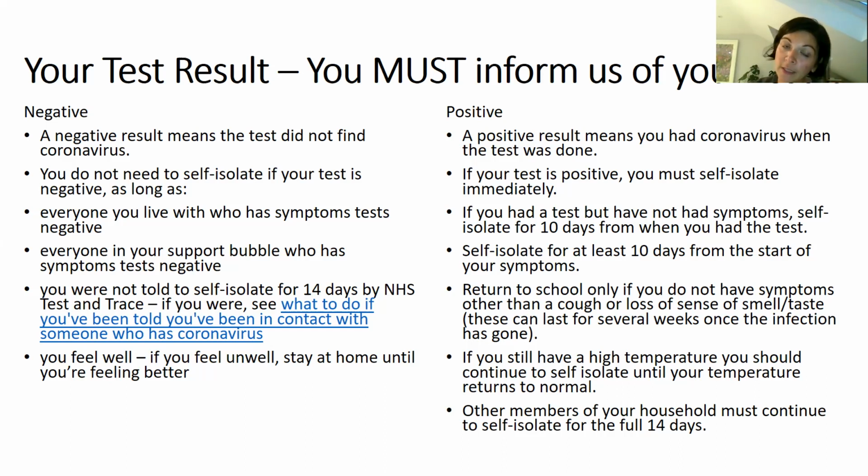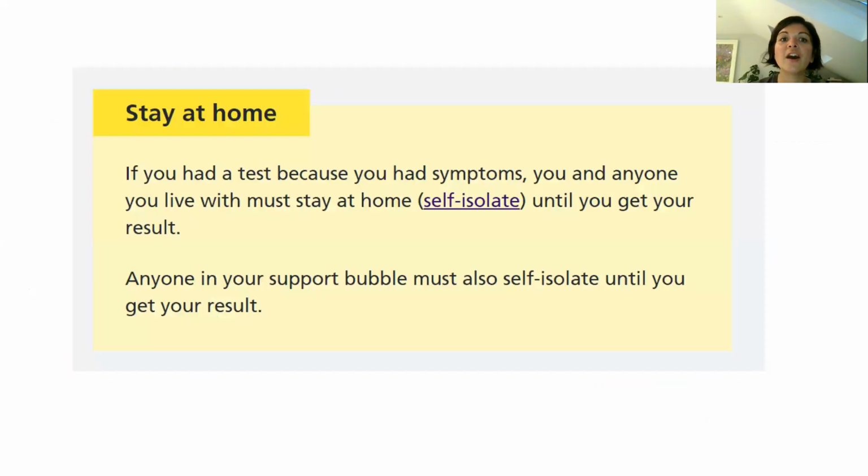In the same way, if someone in your household has symptoms and they have a test, they self-isolate for 10 days from having the symptoms, you have to self-isolate for 14 days, unless they get the test and the test comes back negative. Okay, so stay at home.